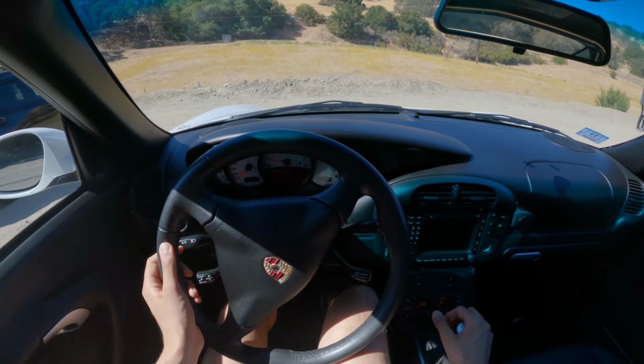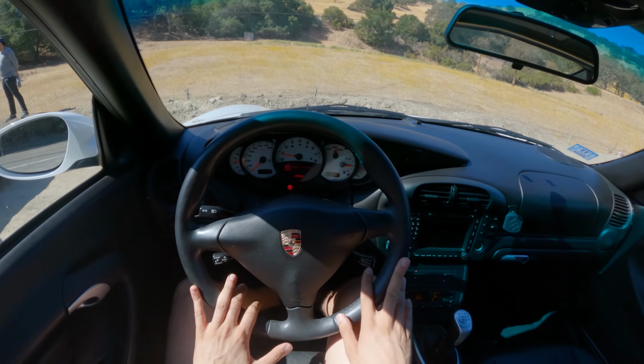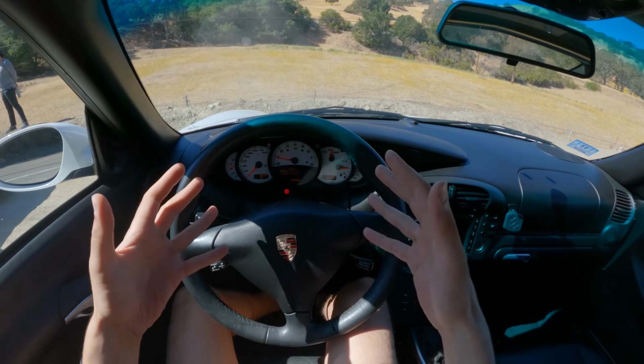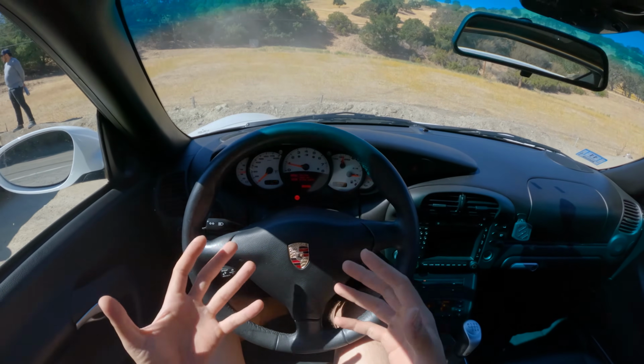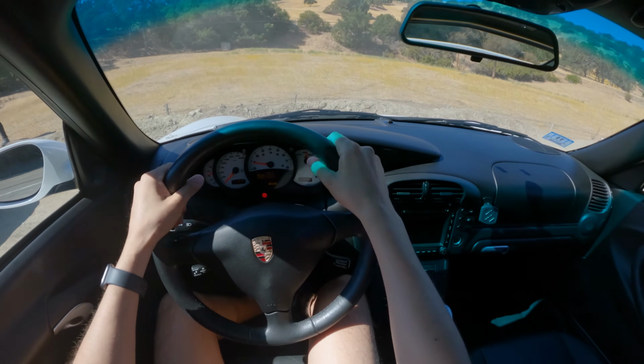You have solid bones, a fun, good looking car, and overall, while newer generation 911s can show you what can be done with this RR platform, with Porsche's capability, it's still overall a nice car to drive.